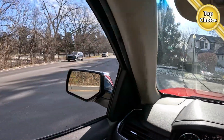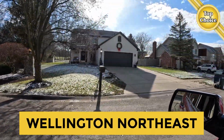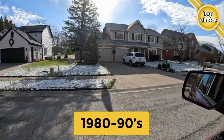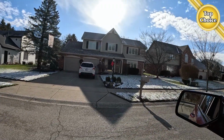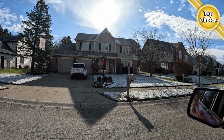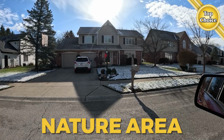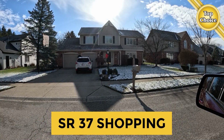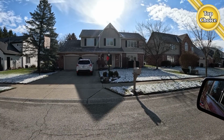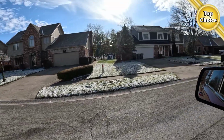We're entering one entry of the Wellington Northeast neighborhood. This was built out in the 1980s and 90s. I believe it came after the build out of the other Wellington subdivisions, just a few years earlier than that. This offers a park, playground, tennis courts, nature area. It's close to Highway 37 shopping, as well as the Hamilton Town Center. In 2023, homes sold in here for between $330,000 and $589,000. Okay, we're going to look at a couple in here.